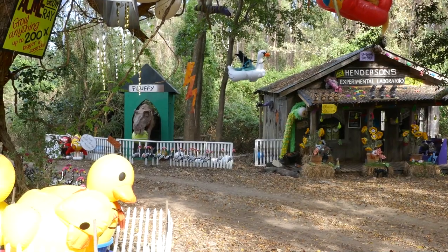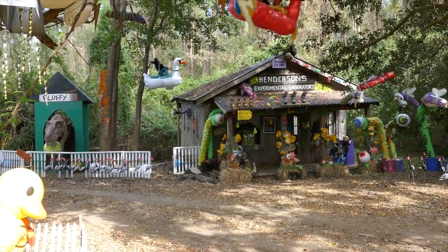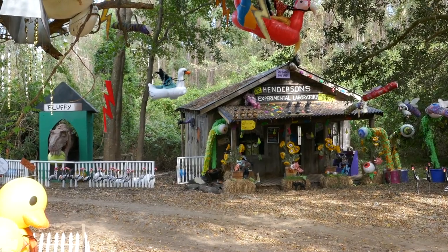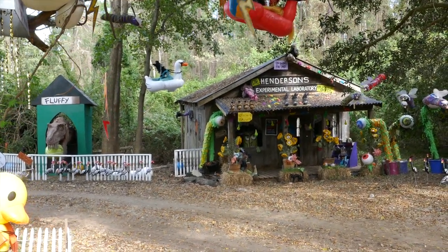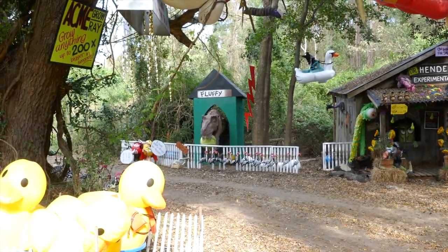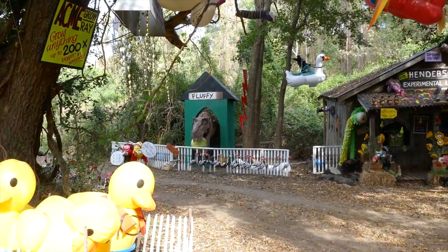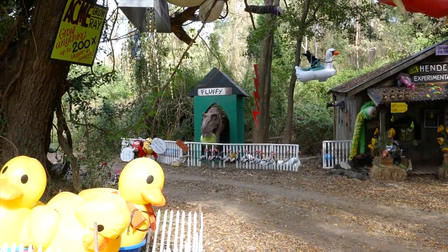Now, you see, experimental laboratory. Last year, it was a witch's emporium. Different every year. Now, believe it or not, this is our first year with that dinosaur. And we had a contest to name that dinosaur. And Fluffy was the best we can do. I'd hate to hear the other ones.